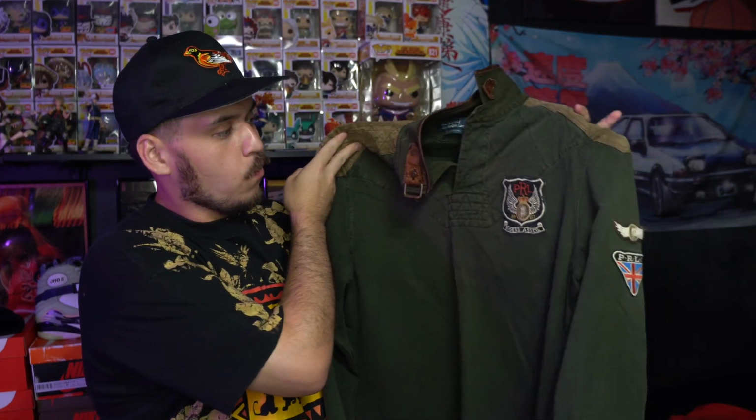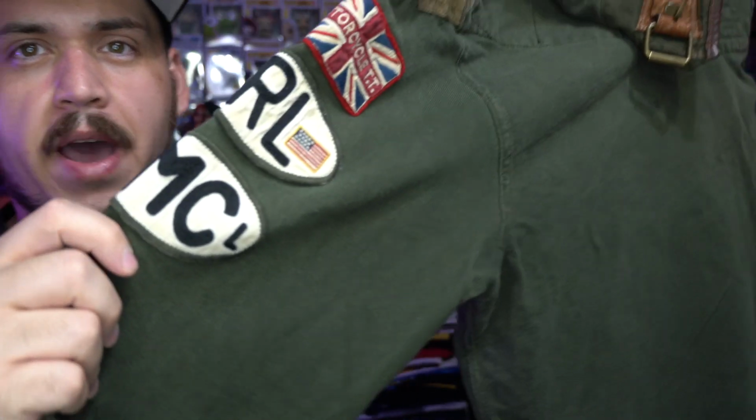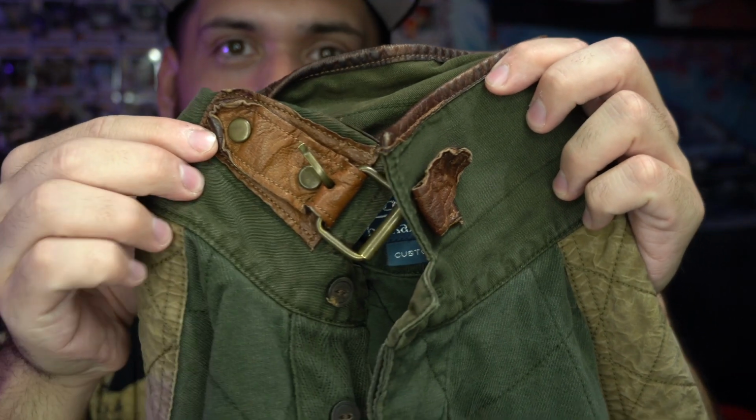The last shirt, again, another Polo. Definitely the best one out of the lot, and that is the Polo motorcycle rugby. You got the Polo Rider Association patch right there. You got some more patches going down the sleeve, more patches on the other sleeve. That one is a size large custom fit, and then you have the leather going around the collar, and then like a choker going around the collar.